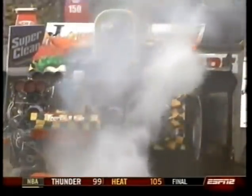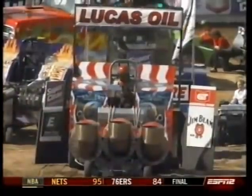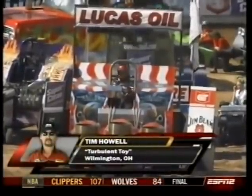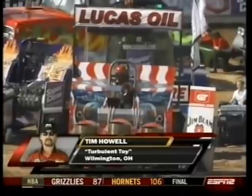You can see it's going tough. The dirt is flying, and then the white smoke. Problems in the cylinder usually means a cylinder down, and he needed all four to reach that 310 full pull mark. Okay, next competitor, Tim Howe with a turbulent toy out of Wilmington, Ohio.